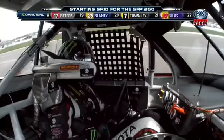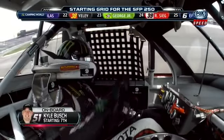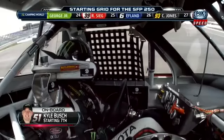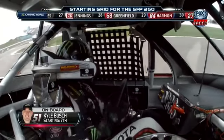We're also going to ride along with a guy that's won 14 times here in this series on a mile and a half, and that's Kyle Busch. Kyle lost 2 engines yesterday, but he will take his Toyota from the 7th position today with a 3rd engine.